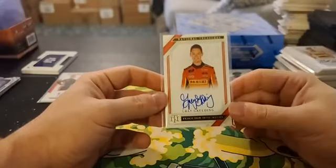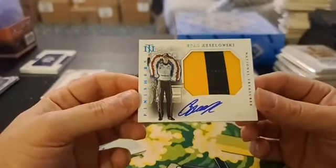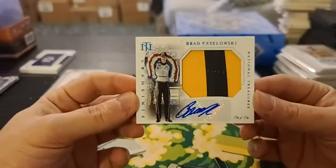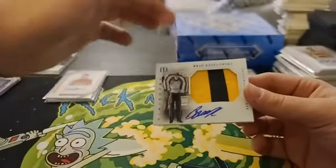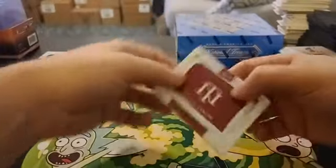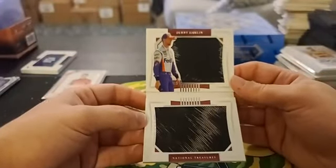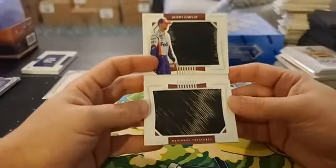Greg Biffle to 99. Uh-oh. Got a 1 out of 1 coming up. It's a nice one, too. One out of one, Brad Keselowski. I'm going to have to get a mag for that one. That's a nice 1 out of 1. Sticker auto. But what are you going to do? All right, I'm going to get a mag. Congrats, Keselowski. And Denny Hamlin, 25. Tire booklet. Brad Keselowski. That's a base.